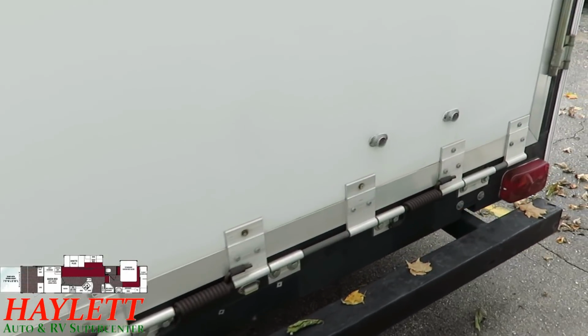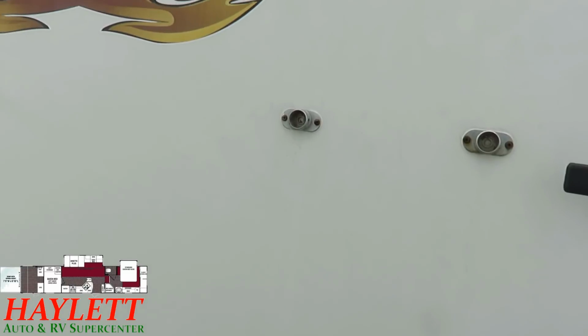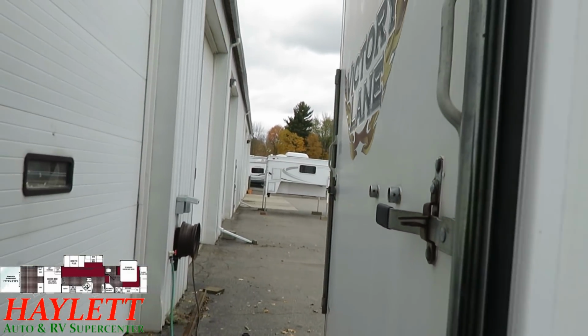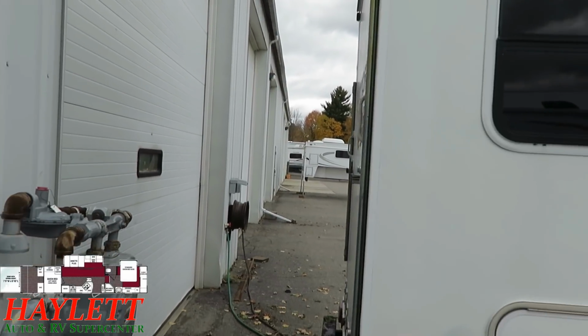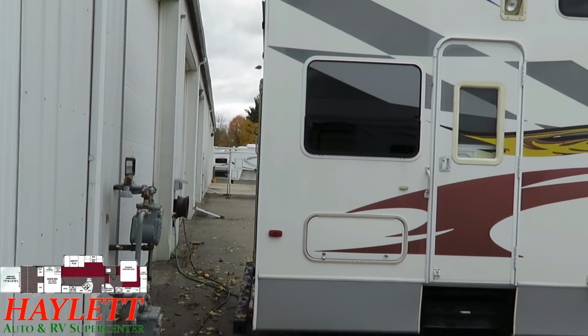The spring assist on this ramp door still works well, but one of the reasons I want to get back here is you can see these little silvery jobs right here. These are mounts for the removable ladder to get up to the roof. Interestingly, they actually are placed on the rear ramp door of this RV as opposed to on a side or something like they are in a lot of toy haulers.